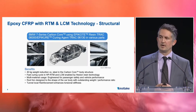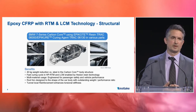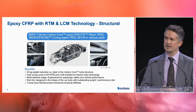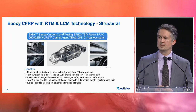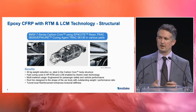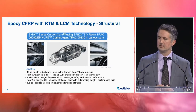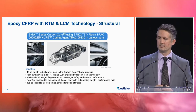Another current example, this is a mix of HP-RTM and liquid compression molding. You've maybe seen us present on this before. A long-standing application, which is the BMW 7 Series, and Westlake's Epicote and Epicure resins, this time our 6000 series products, are used in this application for a number of different carbon fiber components that are built into the body in white, contributing to significant weight savings over the previous generation vehicle and improving not just from a lightweighting perspective, but also from a structural and safety perspective.